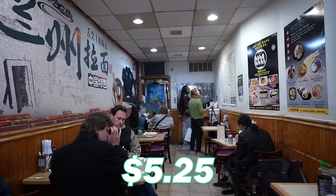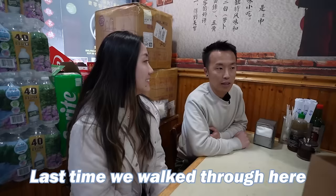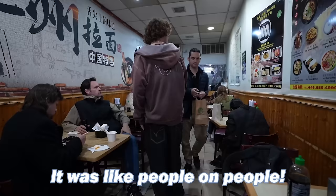No. 102, 10 dumplings. 2 go. Man, we got lucky today because last time we walked through here, we couldn't even get through. It was like people on people. We're in business. It looks like a Chinese taquito. Our friends who frequent this place showed us the right way of eating this.